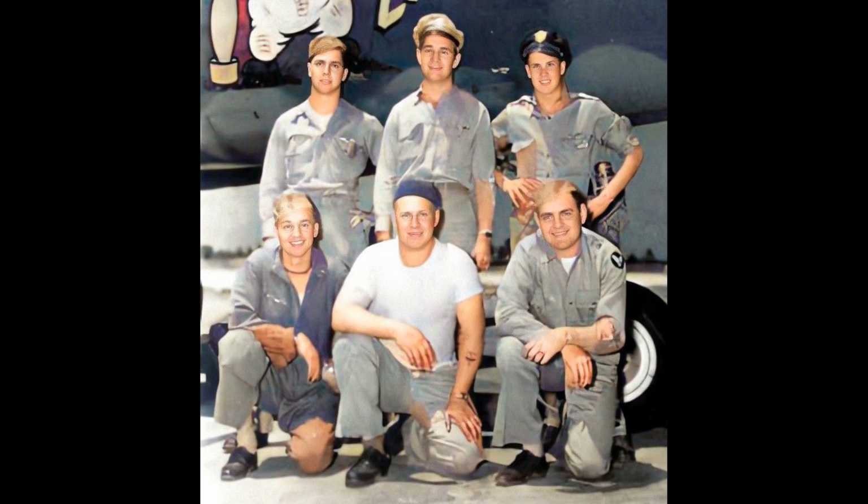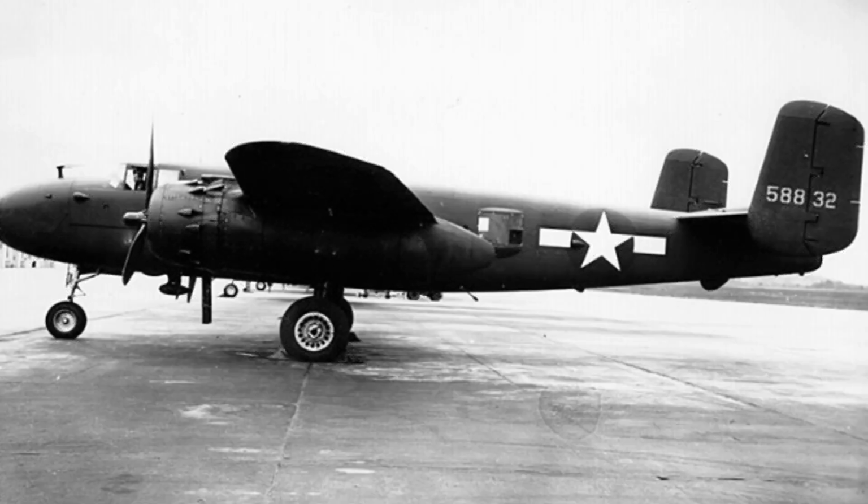And so before I really get into the video, I want to just show you, I was really curious about the airplane. And so luckily for me, Hill Air Force Base Museum is fairly close to where I live. And so I was able to go down to the museum, and I wanted to look firsthand at what a B-25 bomber was like, just to kind of get the feel for what it would be like.